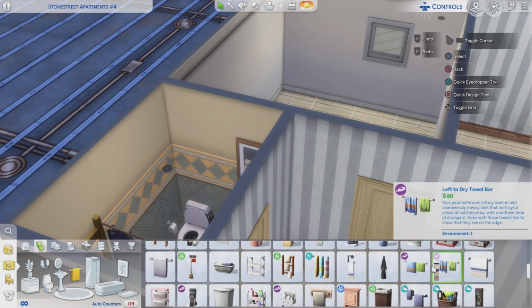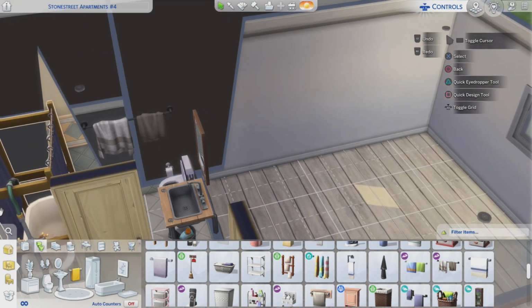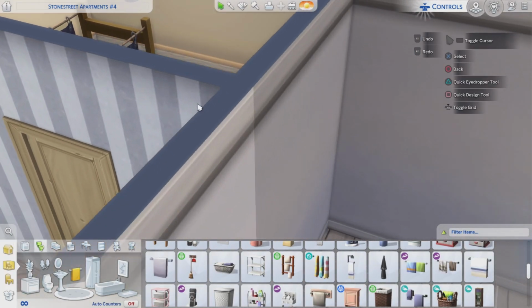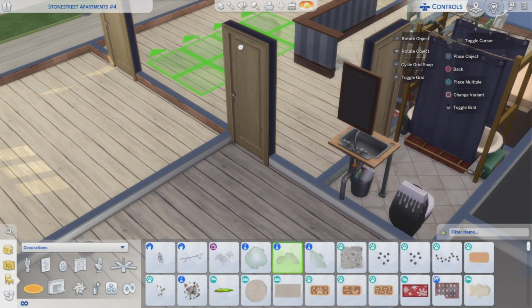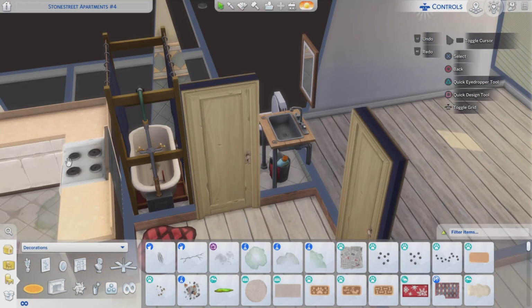Oops! I forgot to put in a potty for Conrad. Oh, maybe that can be something easily changed, or I can just buy it and put it in the build. And some dirty towels on the wall and some stains under the tub.